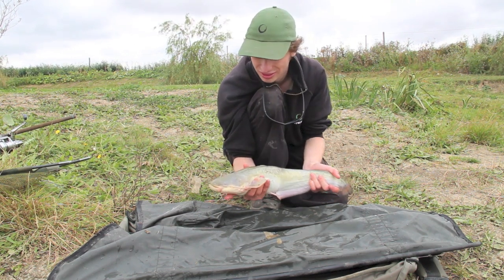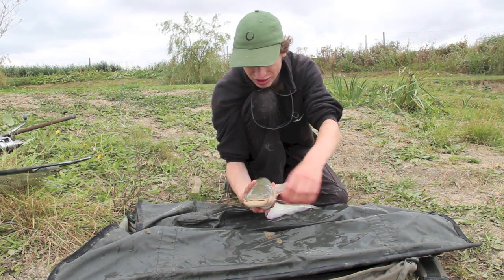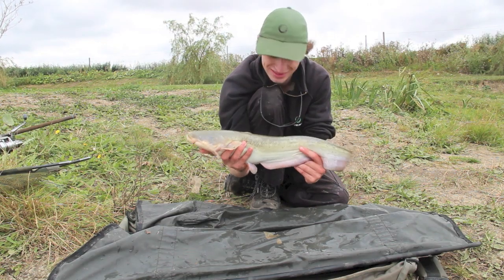Let's get it back. Just show you those feelers there. I say feelers, they're really elongated barbules. Look at that. Lovely stuff. Let's put it back.